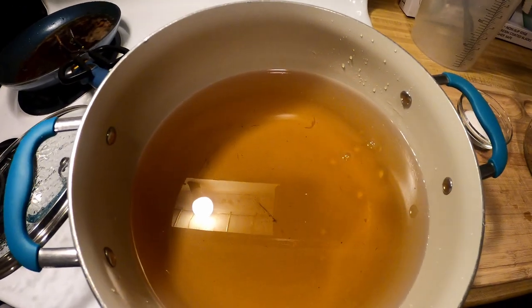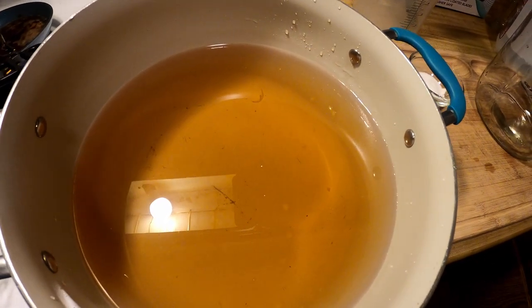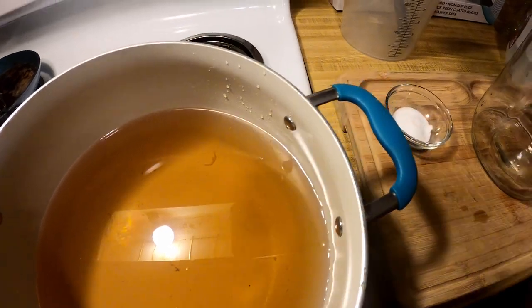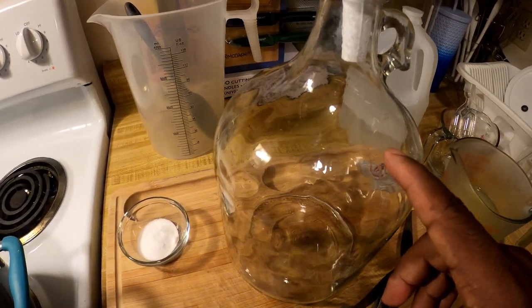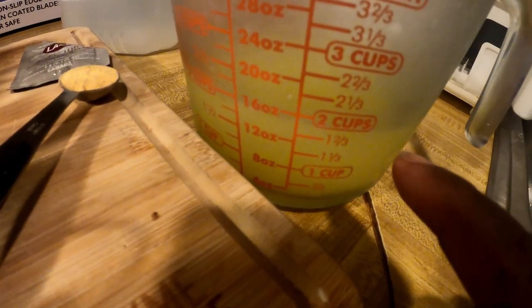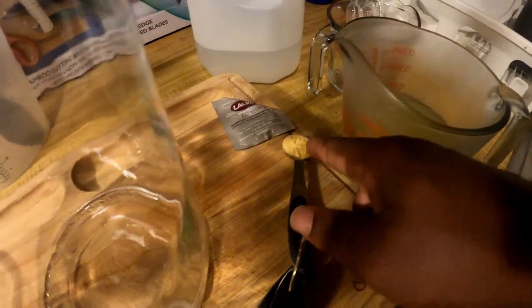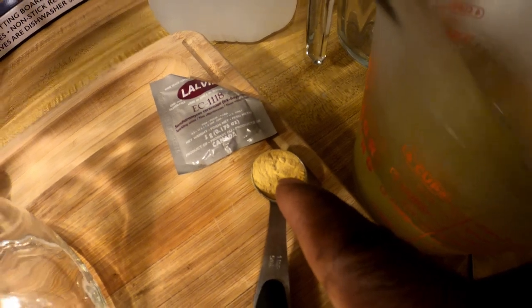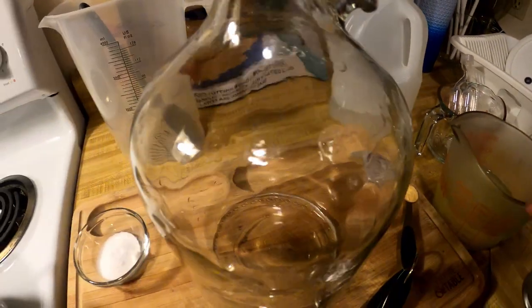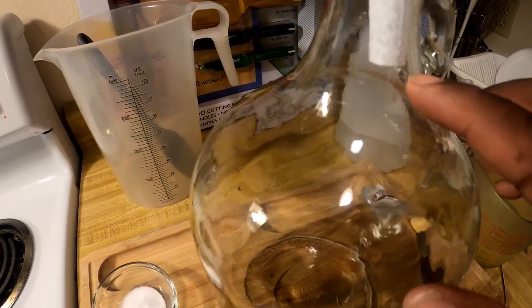Okay, guys, we allowed our mixture to cool down, which is our simple syrup. As you see, it's kind of brown. That's from the tea that we steeped for 10 minutes. I have right here the jug, and like I told you guys, we have the lemon juice. We have 2 cups of lemon juice. We have our yeast right here in the back, and we have our 1 teaspoon Fermaid O right here, our water to finish topping this off to a gallon, which should be about right up here, right where that funnel starts or stops, whatever you want to say.